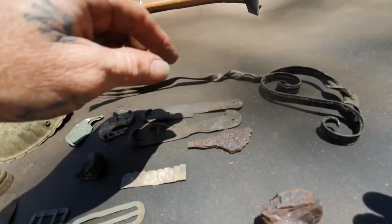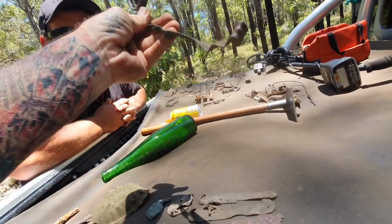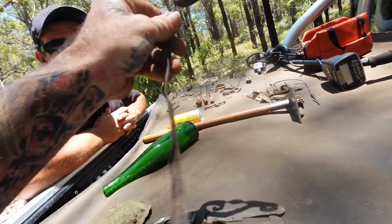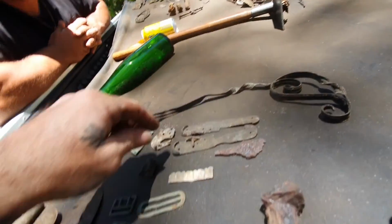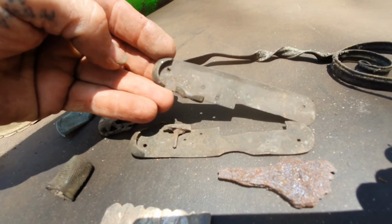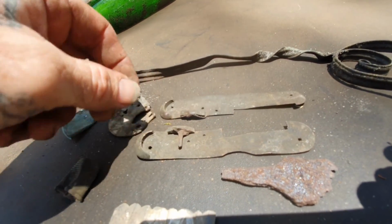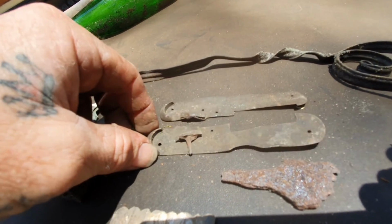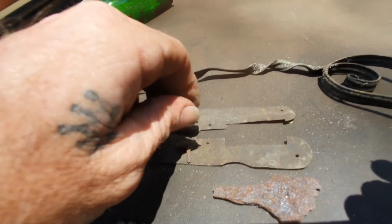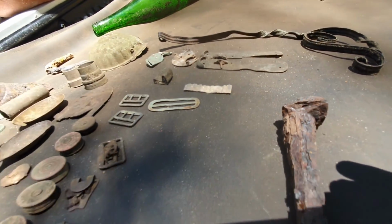What else did you get? You got this decorative little bracket that's probably maybe, not sure what that'd hold, but something. These ones are pretty cool. This is part of a pocket knife. So he's got both pieces there, which is pretty cool. It's another piece of a file. What else did you get?